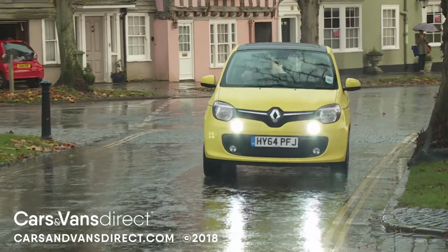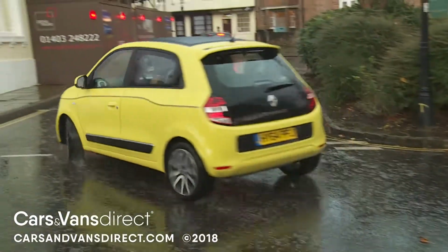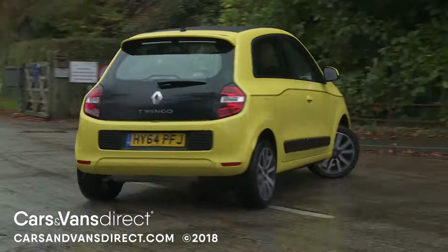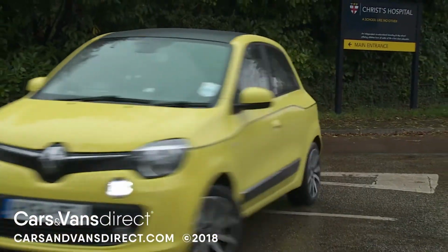Or at least it does until you come to tightly twirl the wheel. In this car, the front wheels can turn to an impressive 45-degree angle. More typically, urban runabouts are limited to about 30 degrees. As a result, this car offers a super tight turning circle of just 8.59 metres, which is pretty much on par with a London taxicab, and over a metre tighter than any other rival can offer.